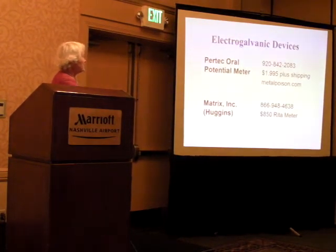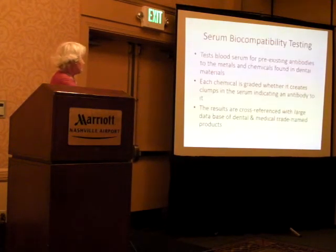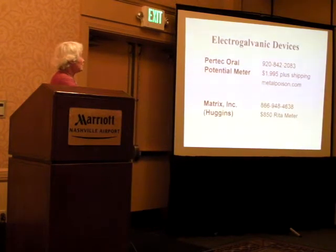The Pertec oral potentiometer runs $2,000. Today you're going to get ballpark prices. I have updated them as much as I could, so you will have an idea of what it costs to set up for mercury removal equipment. The readometer is put out by Matrix Incorporated. They are getting difficult to get, and because of issues with getting parts, you may not be able to get them much longer.